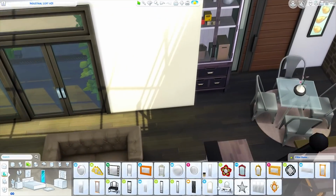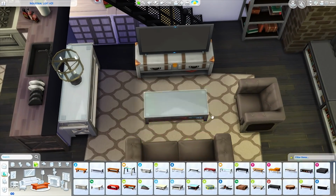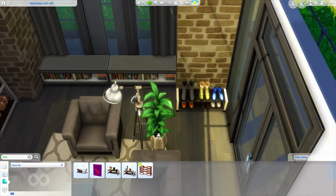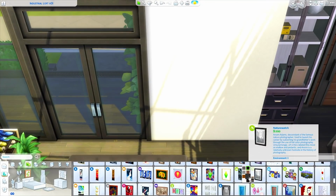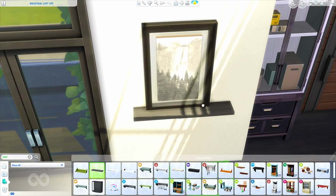There's nothing too crazy down here. We add a little painting here with a shelf, although right now it's a mirror, but we will be changing that. And of course, this beautiful lamp. I absolutely love that lamp, and plants everywhere because I can't help myself, and there has to be plants in every nook and cranny of every place I build. And then there's a nice little mirror with shoes on your way out, so you can check what you look like before you step out the door.